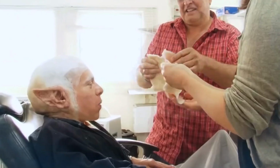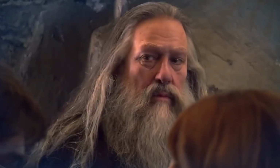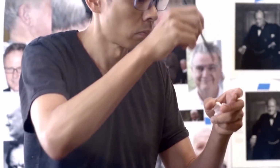In order to make the actor who portrayed Aberforth, Dumbledore's younger brother, look as similar to Michael Gambon as possible, makeup artists applied tons of makeup and used special wigs. They added silicone to the forehead and face, removed natural hair, added bags under the eyes, replaced eyebrows, and of course, added a suitable wig and beard.